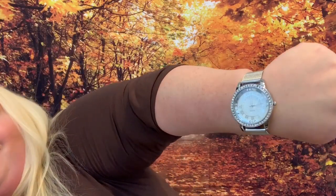Okay. Oh, I got my hair. I'm like, get in there. Okay, there we go. I put it on the wrong arm to be able to show you guys. Isn't that gorgeous? That is so gorgeous. And again, I love that it's a bigger face. I don't wear watches often, but when I do, I like them to be big. This one is. So, yay.